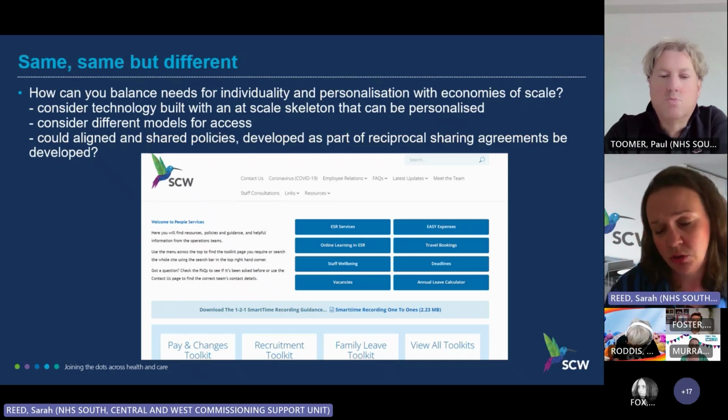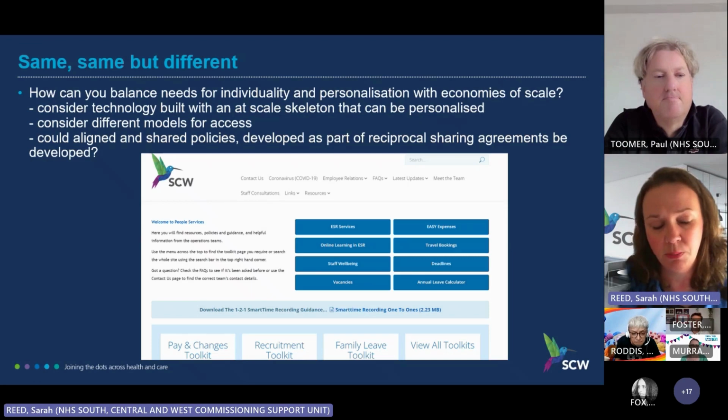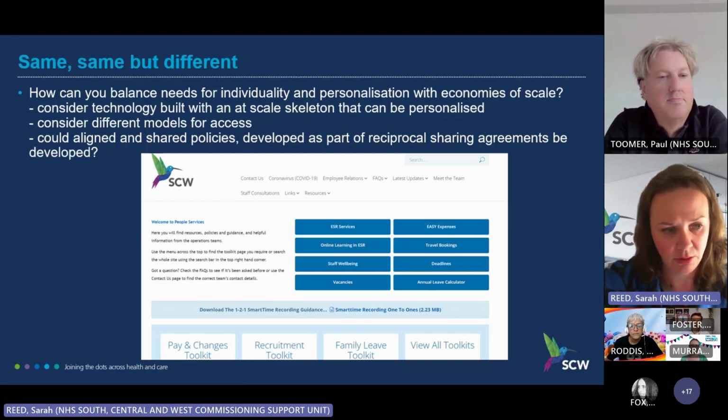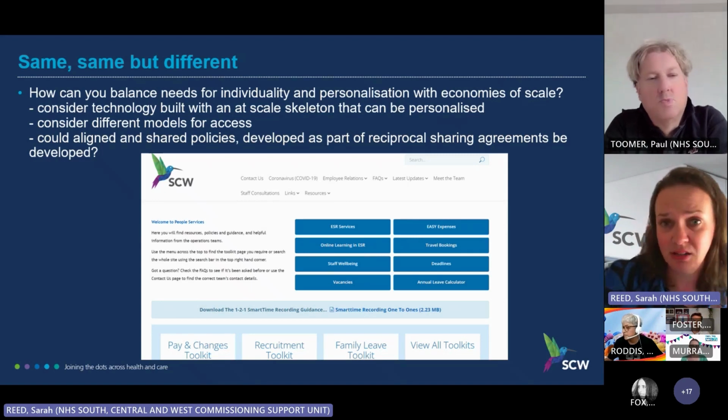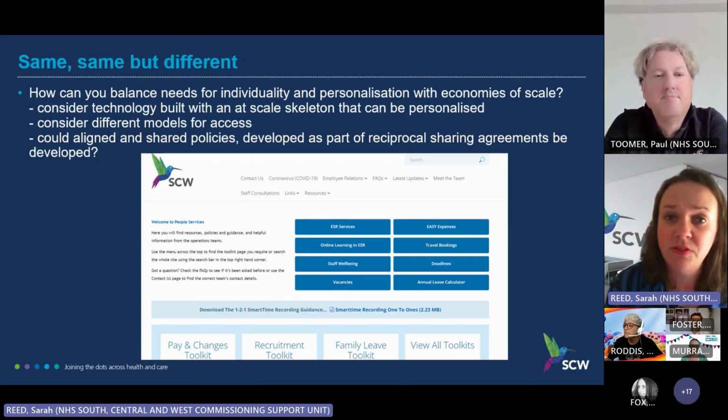You could look at different models for access. So as Paul mentioned, there's the approach that's mentioned in the guide around complete outsourcing of all your services, or you might want to just ask that your shared centre provides just some elements of delivery for everyone, or you may want to keep it slightly more flexible than that, where there's a menu of services and solutions and organisations can pick and choose from that.